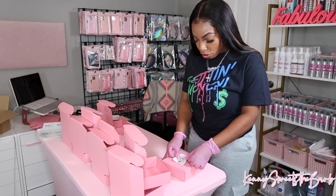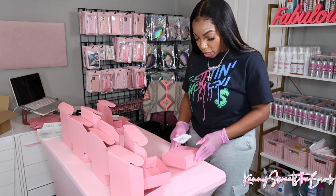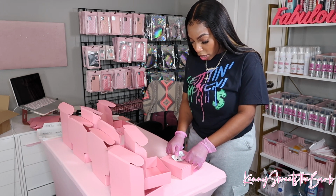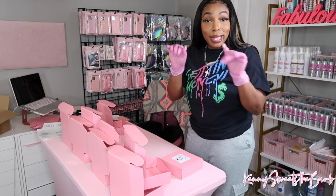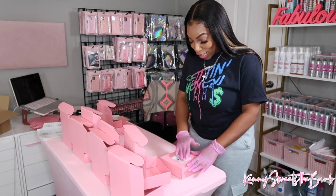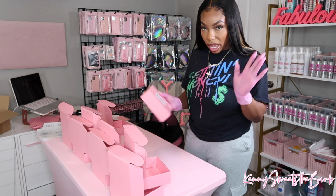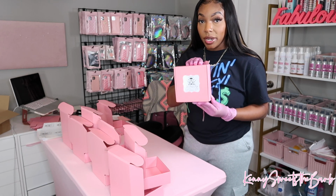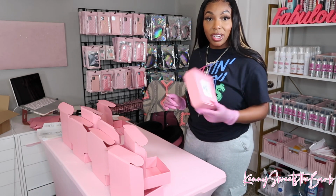And y'all do keep in mind, whenever you're sending something out, just try to make sure it has your branding on it in some shape, form, or fashion, because you want people to identify where they got it from so they can come back and shop with you, boo. So I like to do, oh, this sticker is a little crooked, but this is kind of like a demo box. So what I'm gonna do is put the stickers on all of the boxes, and then just kind of go from there.